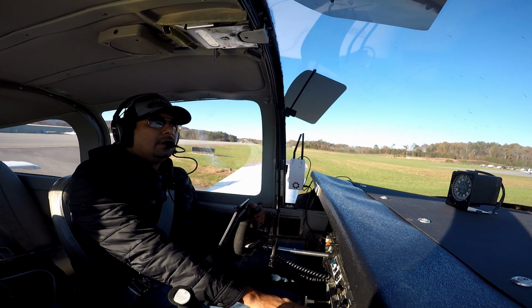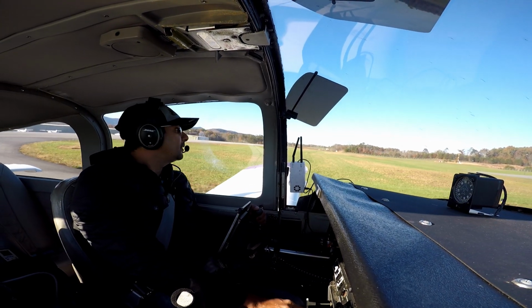Blairsville traffic, Grumman 66 Romeo Delta, clear of runway 8, Blairsville.